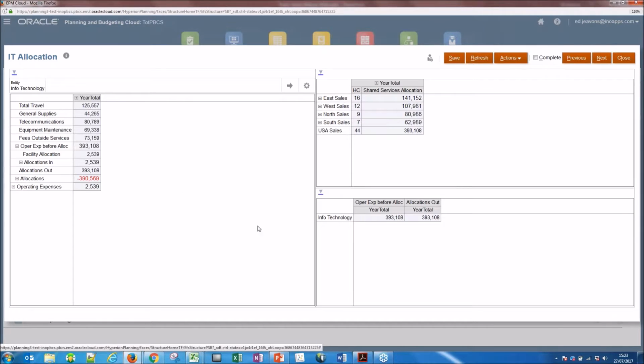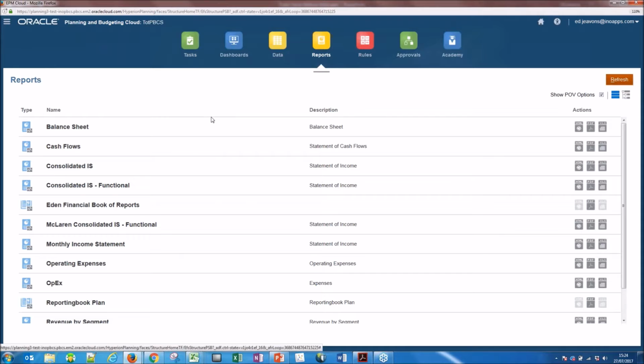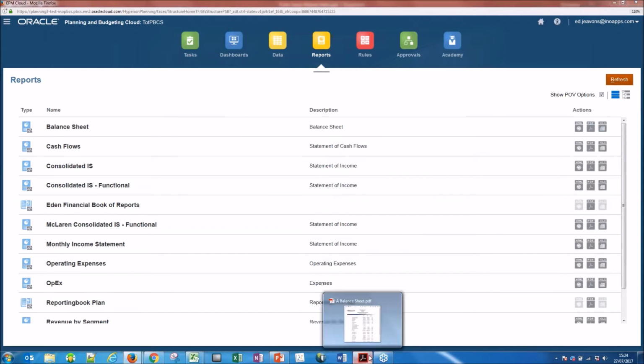So just some examples of some of the ways in which we can interact using this tablet-friendly mobile interface. From a reporting perspective, we can of course generate reports out of the box. These could be full financial reports, it could be a consolidated statement of income and expenditure, it could be a cash flow, it could be a balance sheet, and you can export these out as HTML, PDF, Excel, etc.